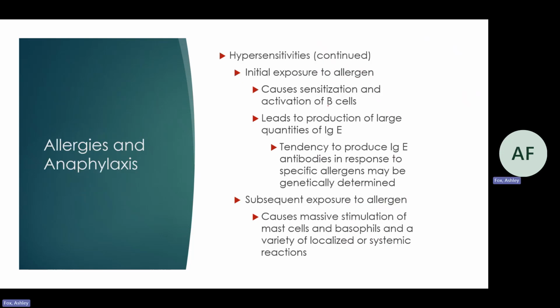So first exposure to your allergen, it's going to cause what we call sensitization. So it's the same thing as we look at primary response. So first, the B cells are going to be activated. They're going to start changing to plasma cells and make antibodies. Those specific antibodies, more of them are going to be IgE. So IgE, remember, is going to cause basophils and mast cells to release histamine, cause inflammation.